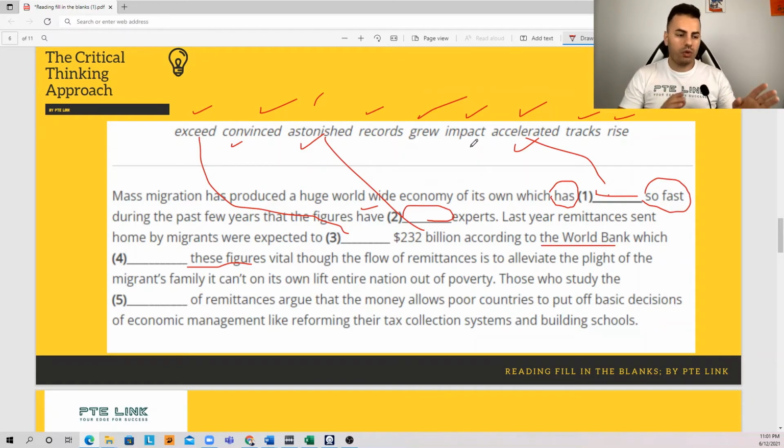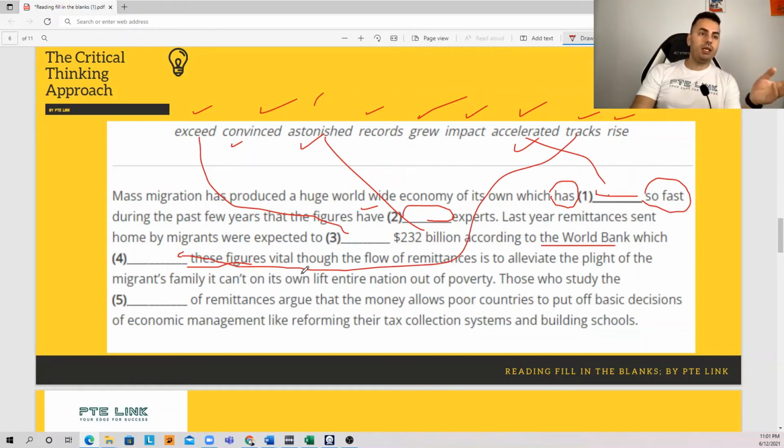Like this World Bank will check this number, that number, but it would never record it and make the calculations and the Excel sheets or whatever. So I would use tracks. Which one? Yeah, this one here. Tracks is the right option, because when you say records, read this sentence. It doesn't make sense because the World Bank would never do this. Huge numbers. The World Bank is focusing on other scopes.